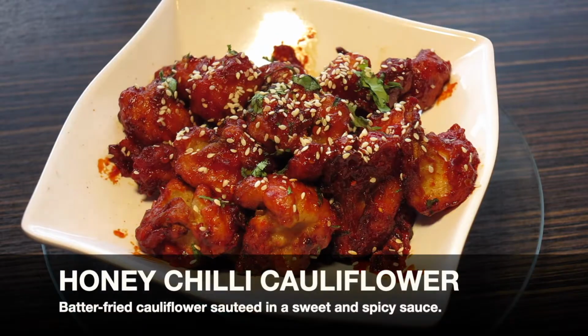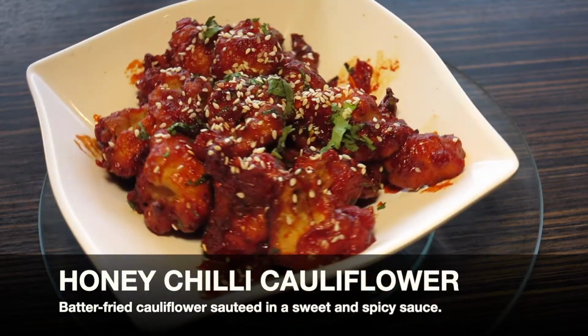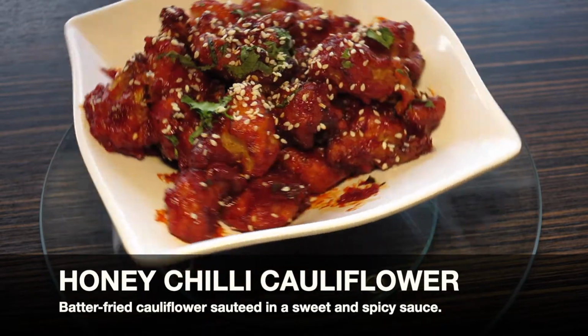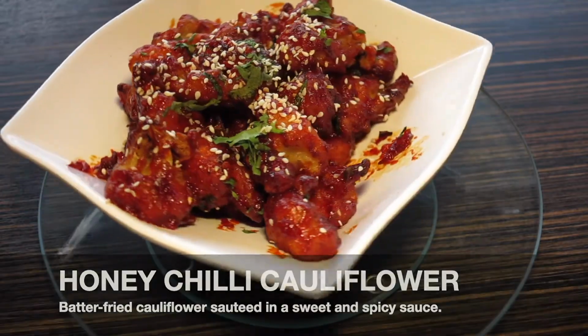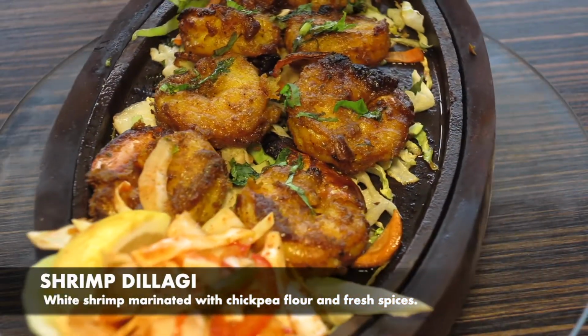This is the honey chili cauliflower. It kind of looks like chicken. Kind of feels like I'm eating chicken. So the coating is light and crispy, and the cauliflower is soft and easy to eat. The dish has a sweet and sour flavor. It's delicious.